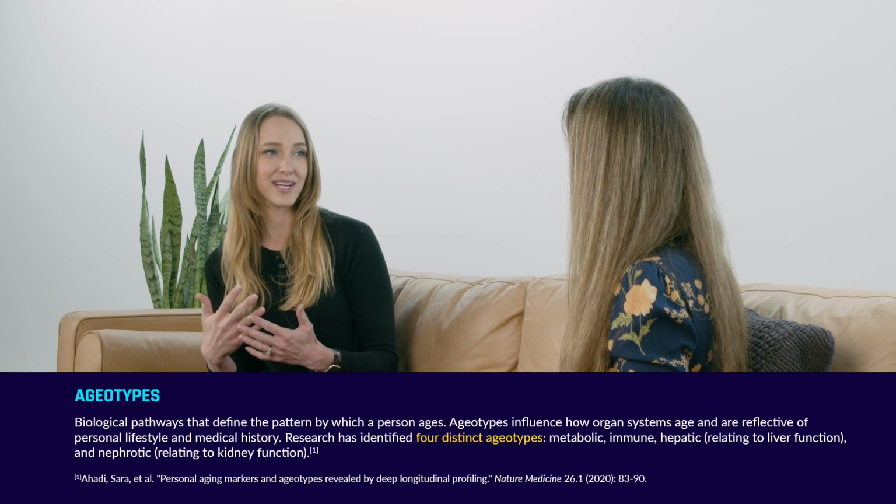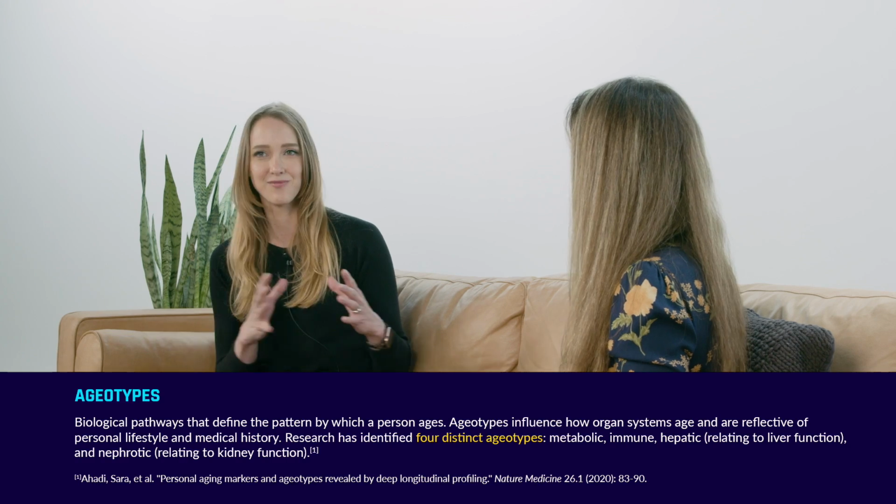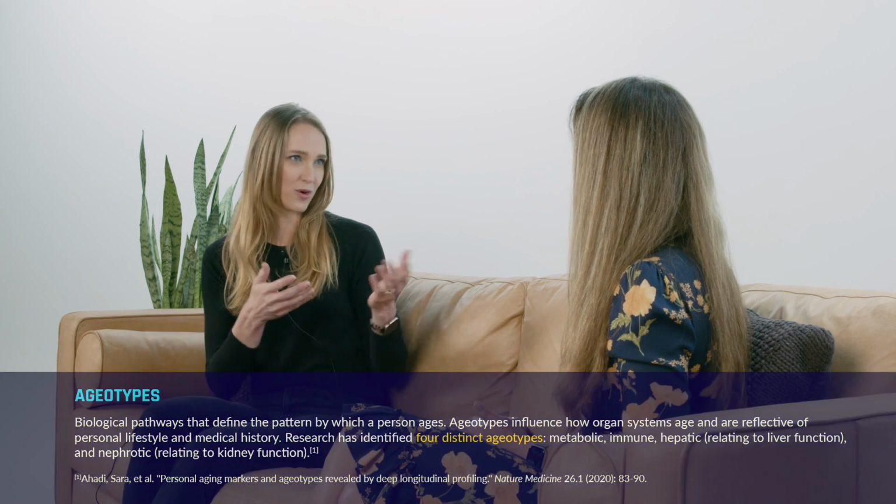And so, yeah, it's kind of getting back to this idea of agiotypes. We both age at a different rate from each other, but also in a different way, right? So I might diverge more down this way and be more of a metabolic ager, and someone else might be more of an immune ager. And understanding that is going to give people insight into what interventions might be the most helpful for them and also what they might be most at risk for.